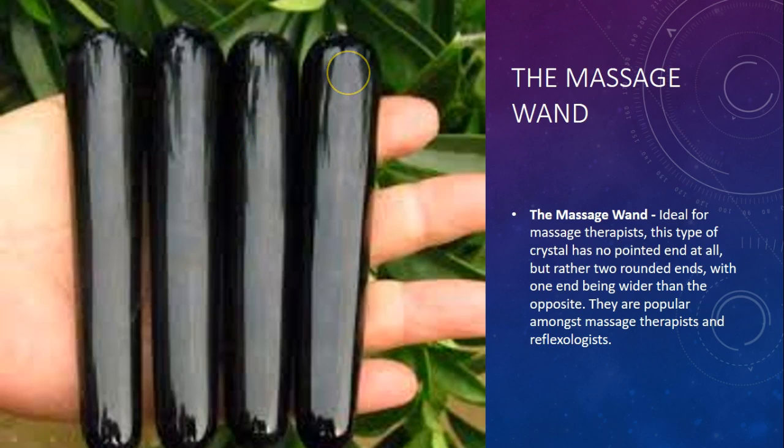The massage wand. The massage wand is usually used in healing therapies. It's got no points on it, so the two ends are rounded. One end is usually wider than the other, and they're very popular amongst massage therapists and reflexologists to be used in their healing work.